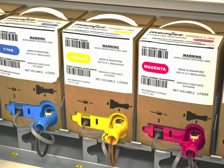Now, some of you are probably thinking, what about the pigment inks? Are they going to add those in the future? I've heard that they're working on it and that their 2nd and 3rd generation heads will open the way for pigment. Getting to pigment inks will widen their application portfolio even further.